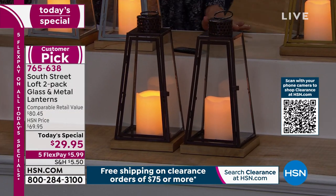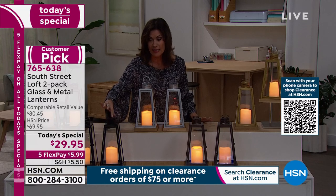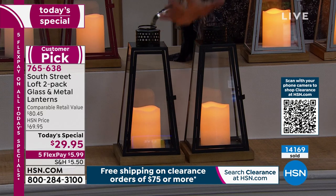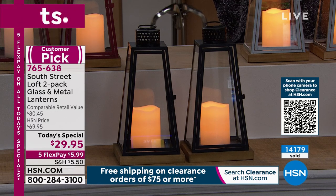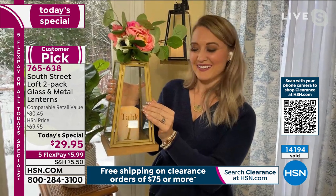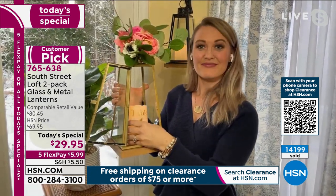And then the other color that is also equally flying out the door is the black. It is a soft black. It almost looks like a wrought iron. Just elegant, beautiful. But that's why I say, Stephanie, the color changes the style so much that if you wanted to do something more modern, more contemporary, the silver, the gold. If you have another place in your home that you wanted something a little bit more rustic, then you might go for the bronze or the black.